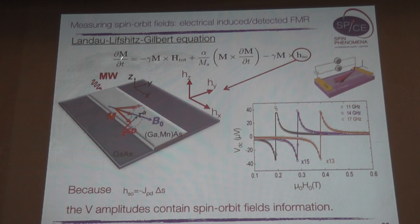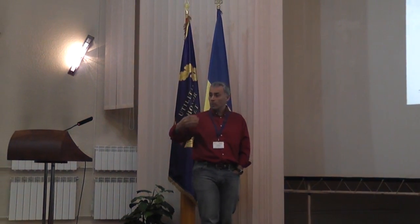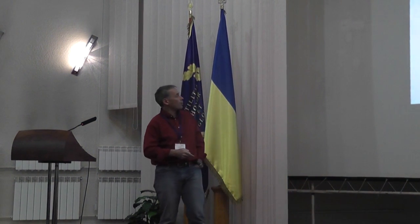Essentially, it's just taking the energy equation, doing some algebra, and inverting it, just looking at the angular dependence. So this is how it's actually measured in these FMR type of experiments. There are other techniques that you can use, but this is one of them that we use.